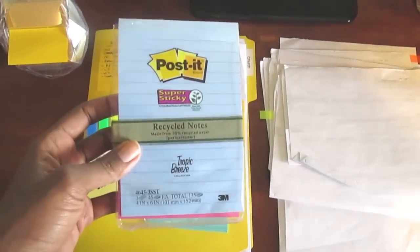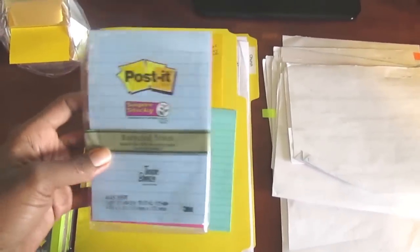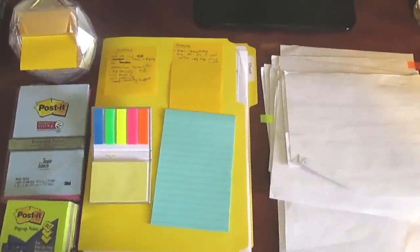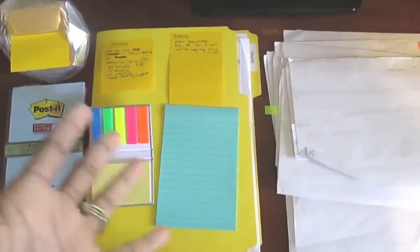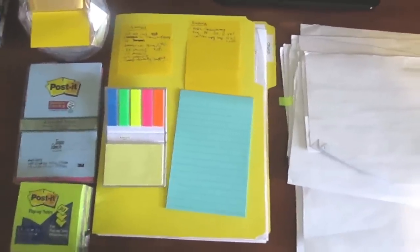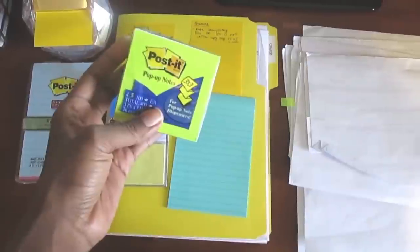Maybe, I can't remember the store, one of the office supply stores, but because my husband is in the education field, we get a lot of these items on discount or on sale or sometimes even free. So we have some of this stuff on hand, as well as the post-it notes like here, and I'm gonna show you guys this later.